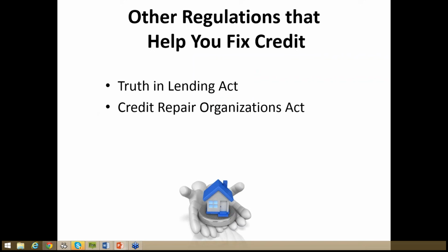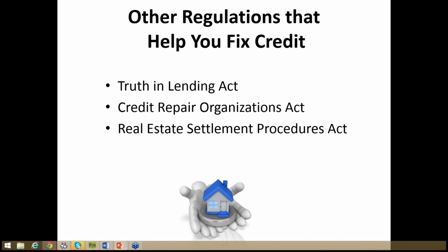The Truth in Lending Act, Credit Repair Organizations Act, the Real Estate Settlement Procedures Act, RESPA, and many more. These are all consumer laws that require creditors to do certain things. And if the creditor doesn't do those things, then again, you could file a lawsuit, or you could use that as leverage to have the item deleted.